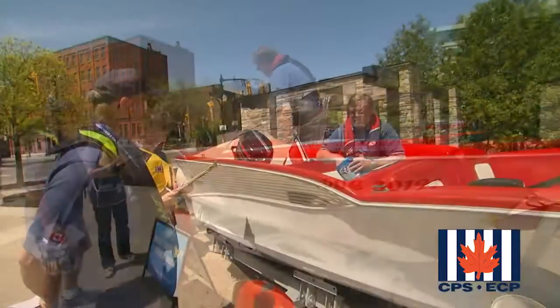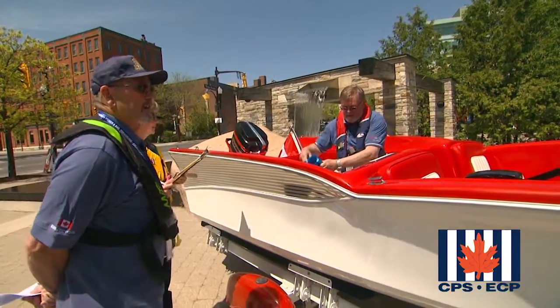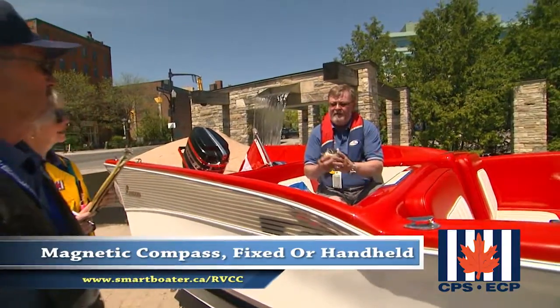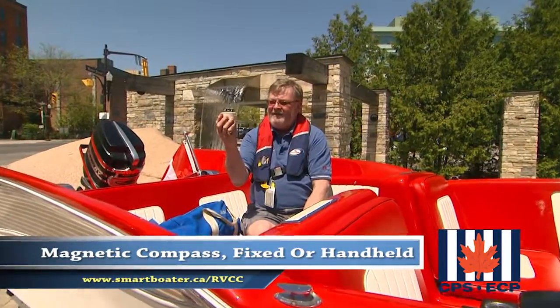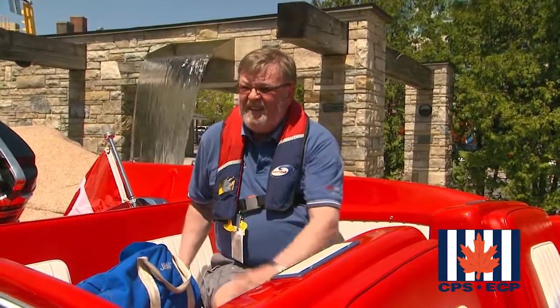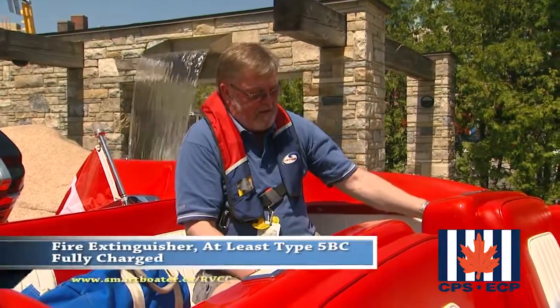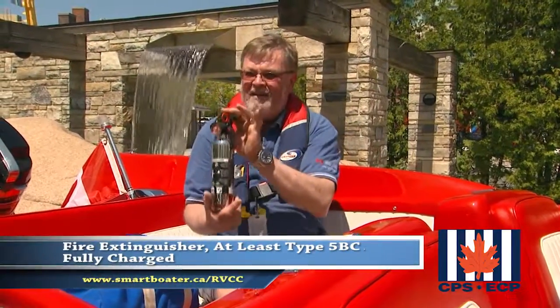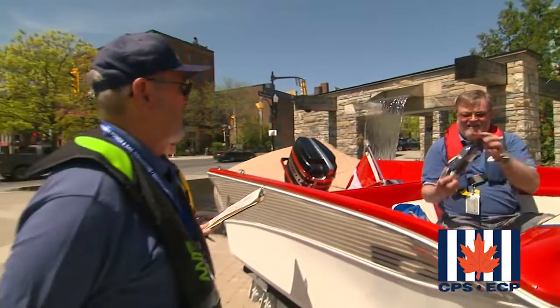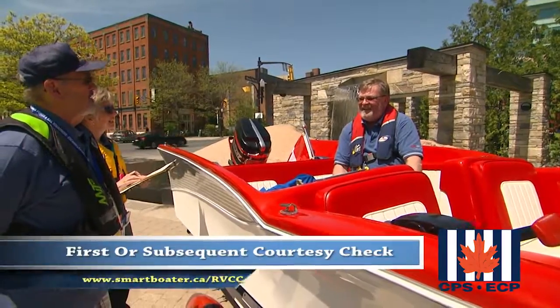Wonderful. Now, obviously in this type of water, John, I know you're not going to be out in any big lakes, but do you have a manual compass on board? Terrific. Great. Okay, fire extinguisher. And because this vessel has an inboard tank, John, do you have a fire extinguisher? Oh, pretty. Wonderful. And I see it's fully charged. That's terrific. Thank you.